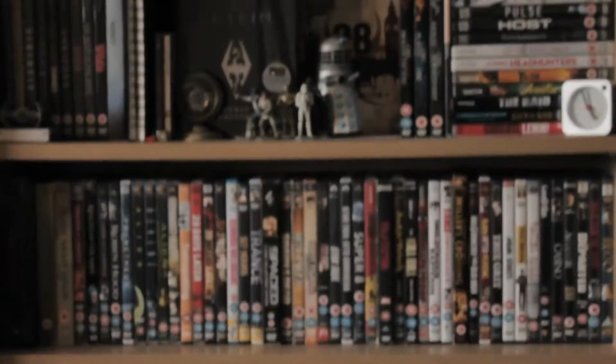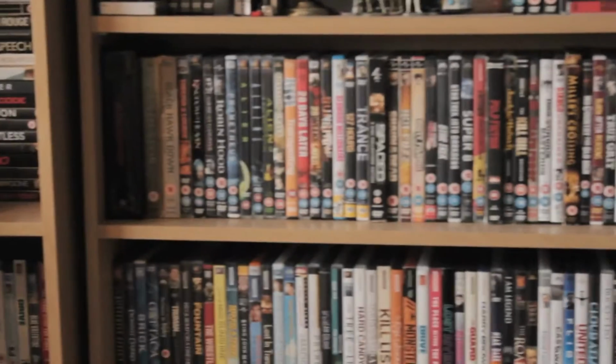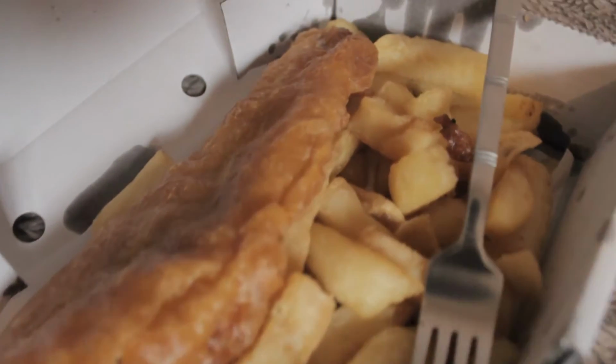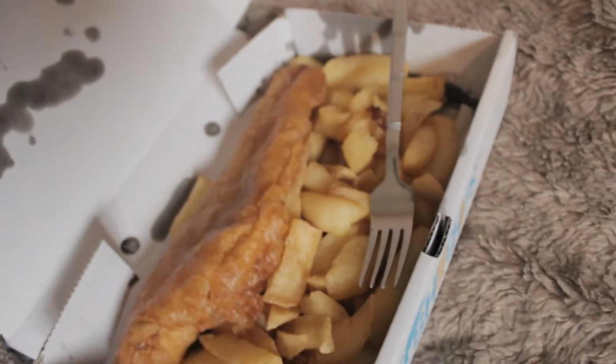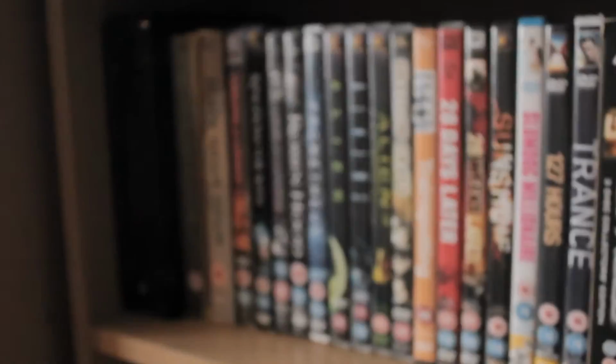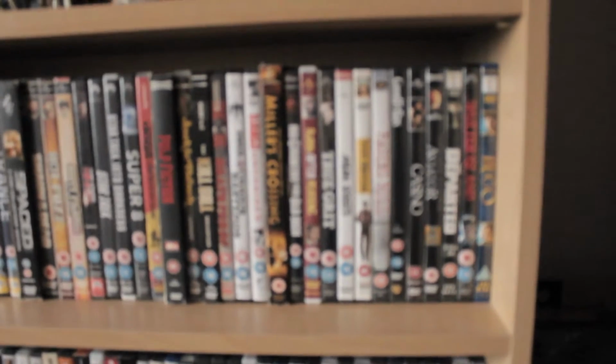Moving away from that shelf, my favourite shelf, move to the one below it. And this is a very... Oh no. Fish and chips. Oh. Please don't. Anyway, where was I? Ah yes, the director's shelf, as I called it, back when I used to collect DVDs.